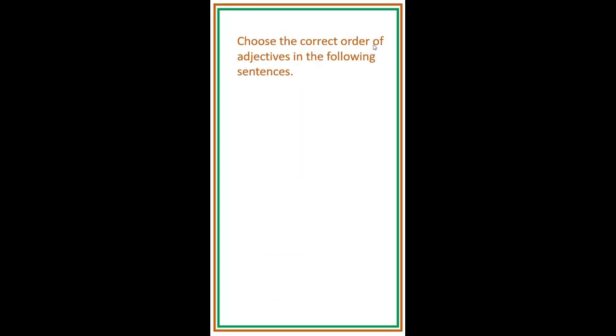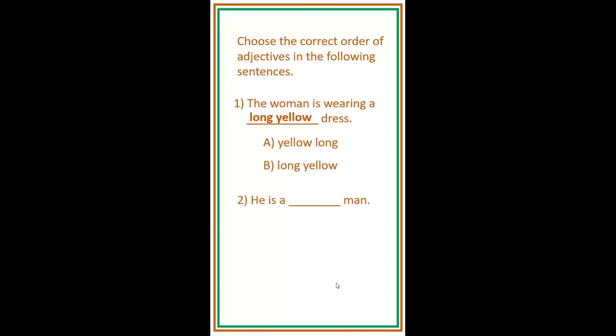Choose the correct order of adjectives in the following sentences. Number one, the woman is wearing a blank dress. A, yellow long. B, long yellow. Answer is long yellow dress.